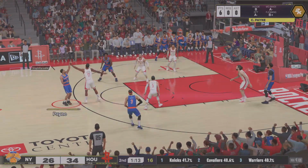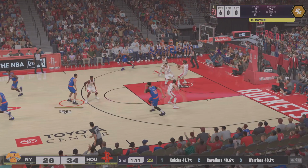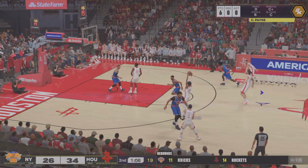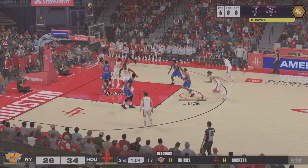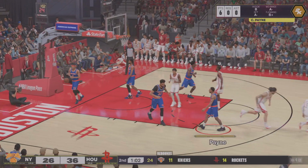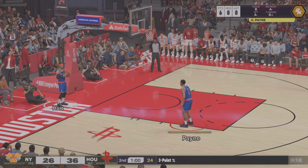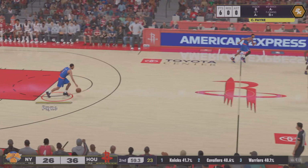Hart finds Payne. And it's off from 3-point range. A good board there, Kevin, but overall they're getting slightly out-rebounded. And it's good for 2. And now a 10-point Rocket lead. The chemistry has been terrific. Really impressed with their offensive execution.